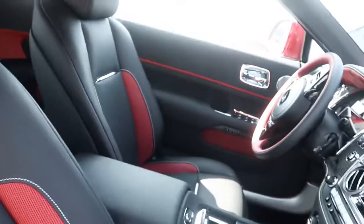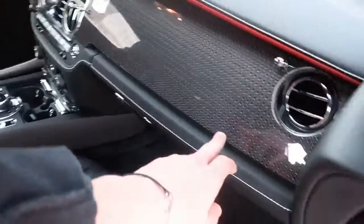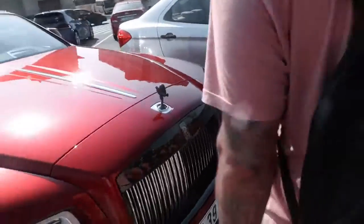This spec. I like the steering wheel with the red sort of inside there. You know what I find with manufacturers? Is this like fake carbon or real carbon? If this costs 300 grand, I'd be surprised if it's fake. Yeah, that's true. Oh, this is cool. The black Spirit of Ecstasy. See, this is what I love about manufacturers.